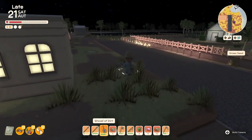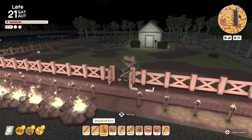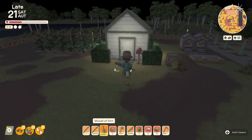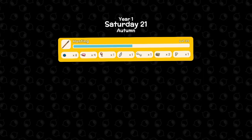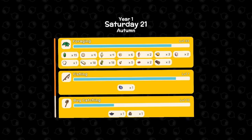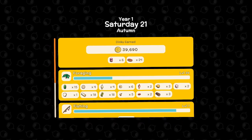Now, it is very late and we are super tired, so we should go to bed. Make sure to lock the gate. And in we'll go. And we leveled up hunting. And foraging, and we made 39,690 dinks for today. That's pretty good.